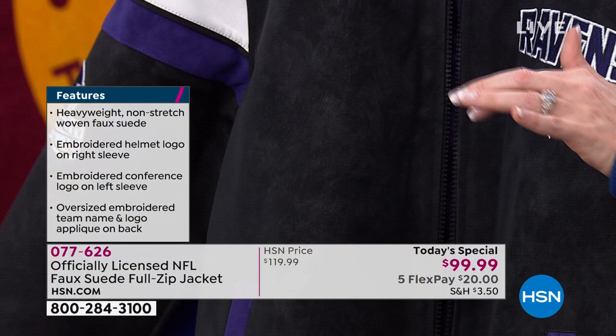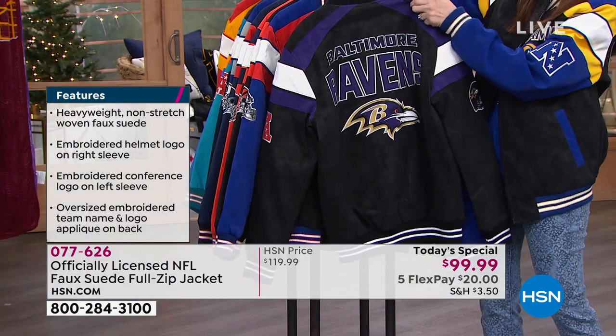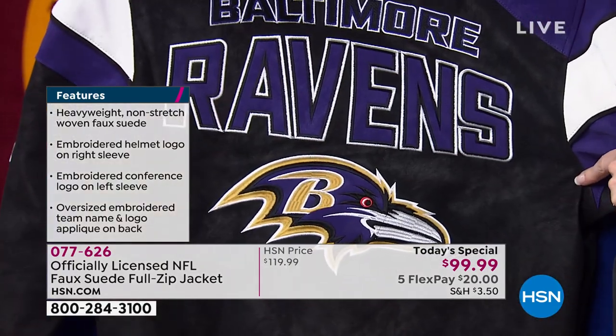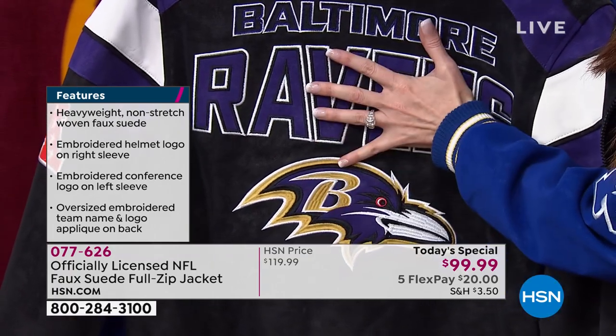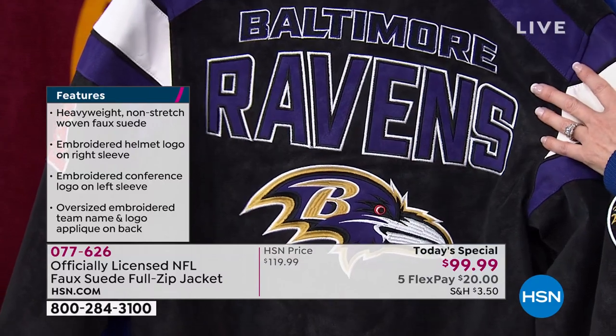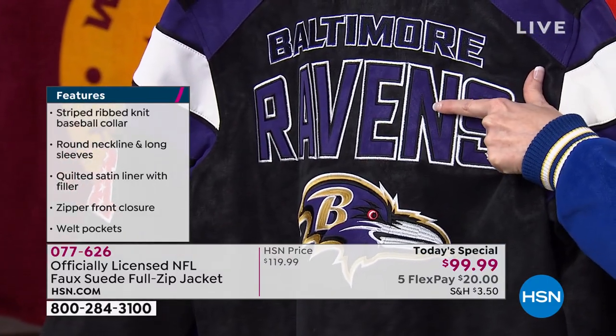and then, are you ready for this? Come to your screen, look at this. Probably the biggest, boldest statement jacket we have ever offered. I want you to see how many Shannon hands can fit on that. This is big and bold, and that's true embroidery.